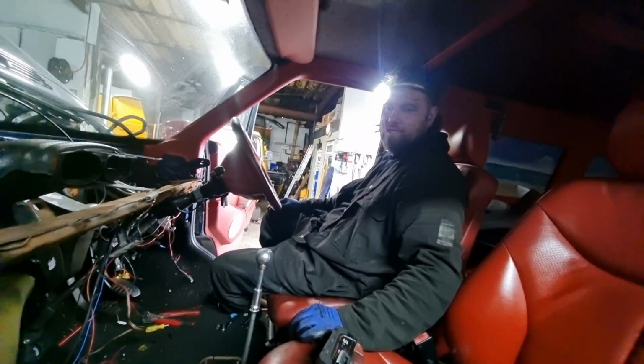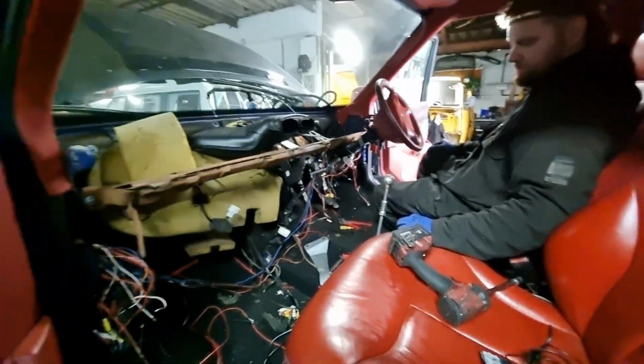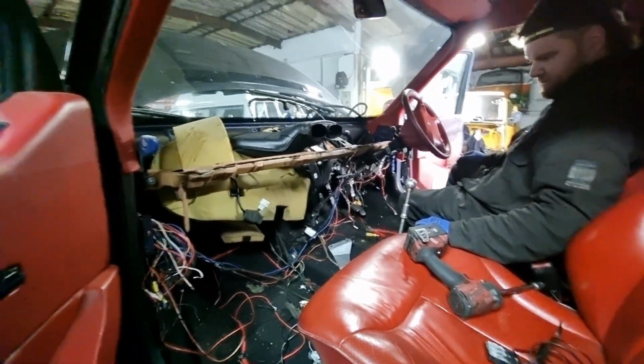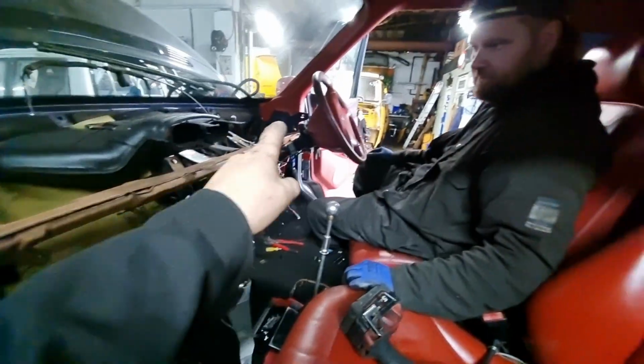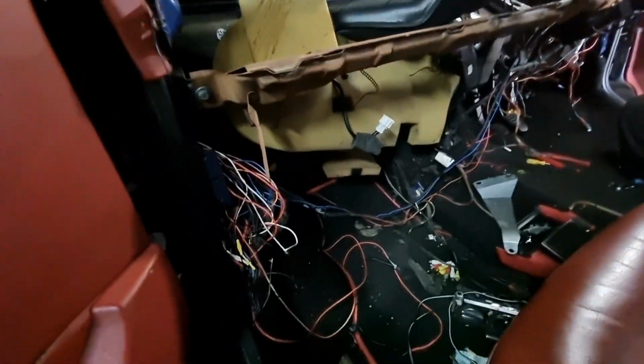Well, changed the heater box. Tested out most of the rat's nest of wiring. Yeah, that is the heater box out of that one. Obviously all the cables are different and the plugs are different.